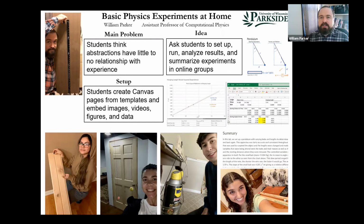And so for me, that means that I wasn't satisfied with the idea of having students work online in virtual labs or simulated labs. I really wanted them to get experience manipulating objects and measuring things about them, because that's another big learning outcome in our lab, is for them to get experience with measurements and how to quantify uncertainty and analyze that.